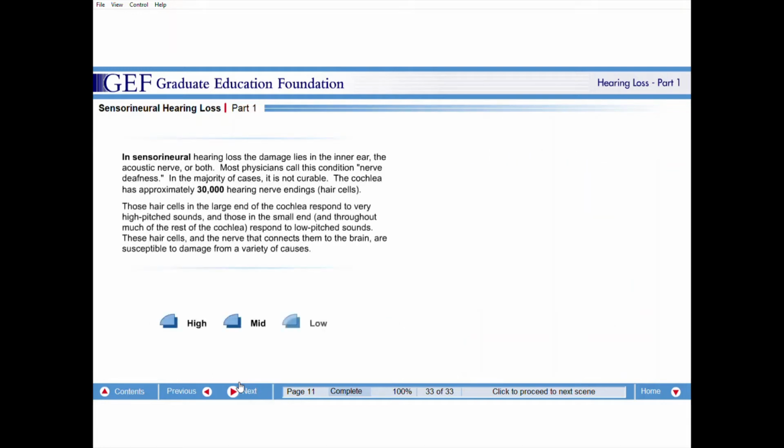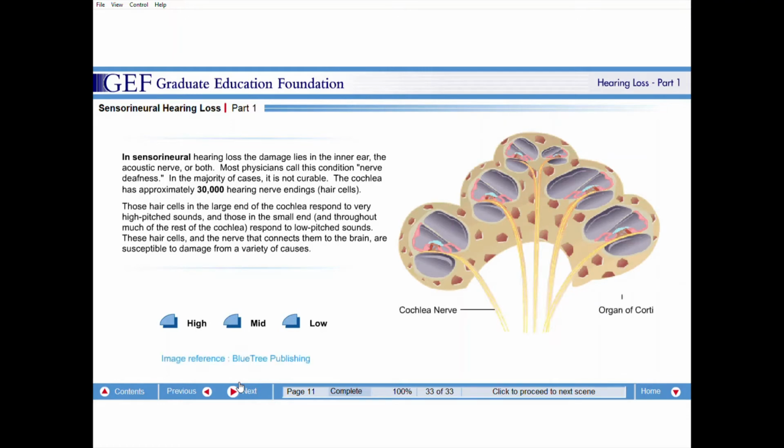In sensory neural hearing loss, the damage lies in the inner ear, the acoustic nerve, or both. Most physicians call this condition nerve deafness. In the majority of cases, it is not curable.